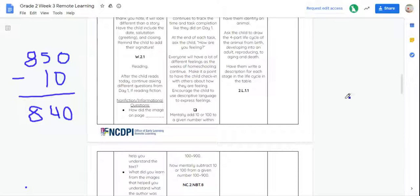we are going to be working on having your child identify an animal during a nature walk. So you can do this by having your child go through or just look outside and see what they may find. They want you to do the same thing as yesterday. Draw a 4-part life cycle of the animal from birth, developing into an adult, reproducing, and then aging to death. So if you were to see a bird, you would think of the life cycle of that bird.